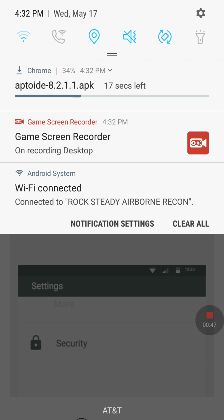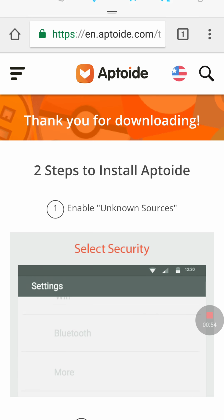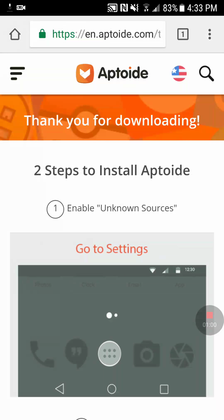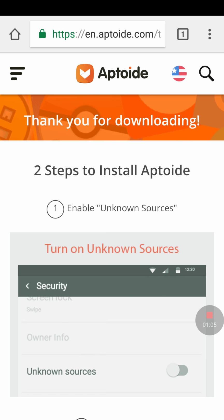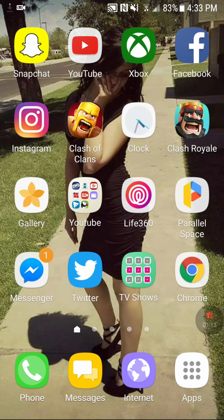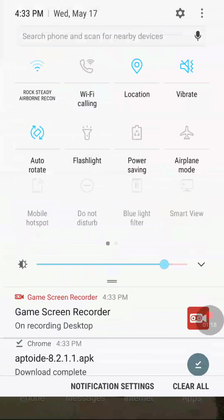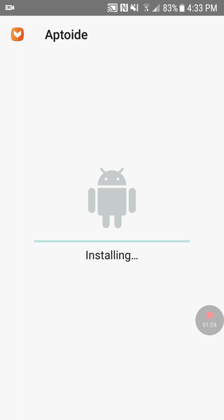Let's wait for it to be done downloading. It's 36% right now. Should be done any time now. The internet is good, I think, a little bit. 60%. Wait for it to stop downloading. Any time now. 88%. There you go. Now all you gotta do is click on that right here, install, and there you go.